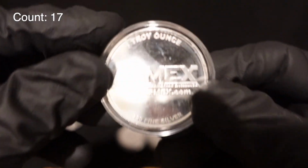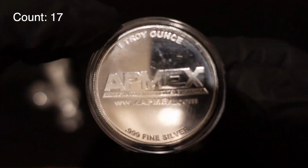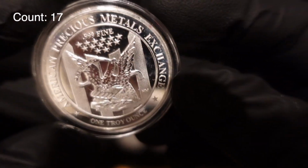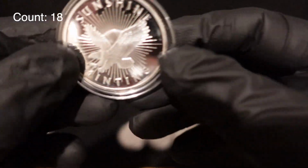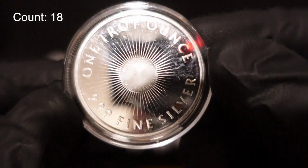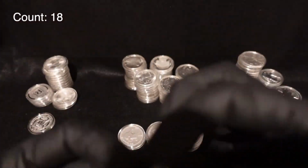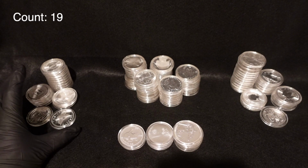And then of course, this was one of the first online brands that I would buy from pretty frequently. And then this has just the basic APMEX logo. And then I got one from Sunshine Mint. And on the other side is just really cool rays coming out like a sun. So those are, like I said, my generics with a very prominent logo.